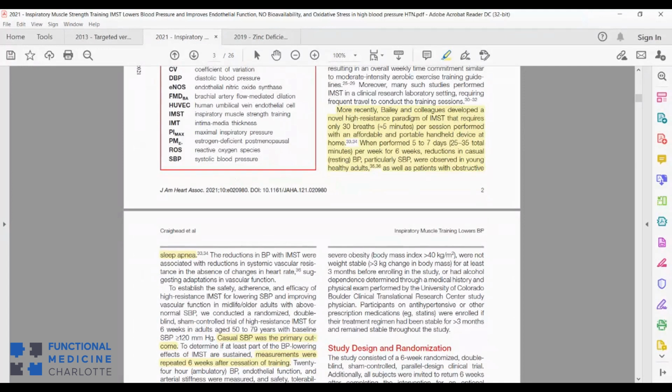So the study group, the ones who weren't the control group, were doing 30 breaths per session, 6 days a week for 6 weeks. The 30 breaths took about 5 minutes. So that's 5 minutes a day, 6 days a week for 6 weeks. And this was found to decrease systolic blood pressure up to 9 points, which is a significant decrease. Other studies have also found that it helps with obstructive sleep apnea and with stress reduction.